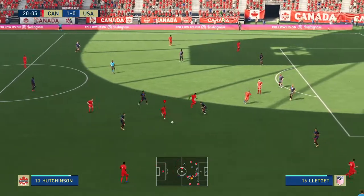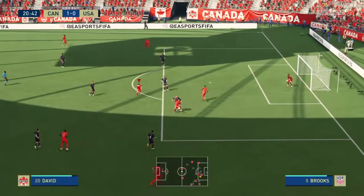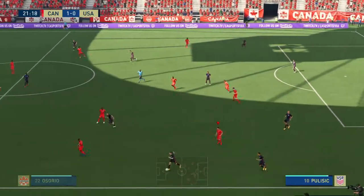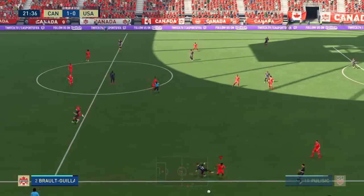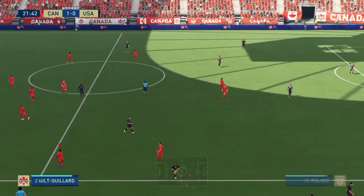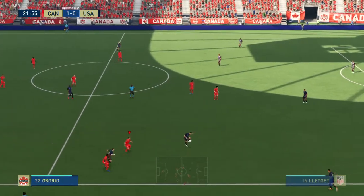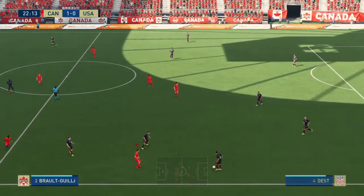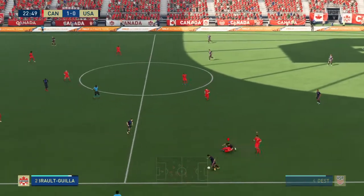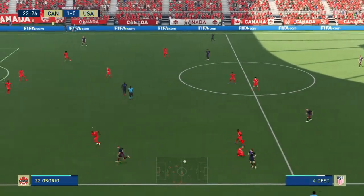Atiba Hutchinson. And the cross is very much on. He'll be delighted to have won the ball, having made that difficult challenge. And a throw-in forthcoming. Well, you can tell what the fans think of that decision. They're certain it should have been a penalty. Leggett. Dest. Good use of advantage by the referee.